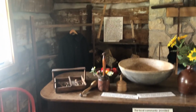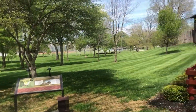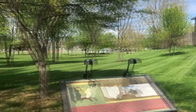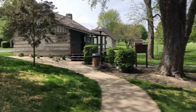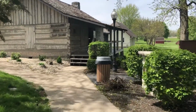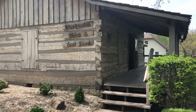This place looks amazing. I like how this looks, and just to show you where we came in at. All right, so there's a walkway, and it looks like it leads to different places. And the fort is just right there. I don't believe all the fort is there anymore. I think just parts of it are. But as you can see, they've made it into a park, and there's a walkway. A lot of the signs talk about the people who've dedicated to this and everything, but up here we have a blacksmith shop and tool shed. So we're going to go up here and go into the blacksmith shop and tool shed.